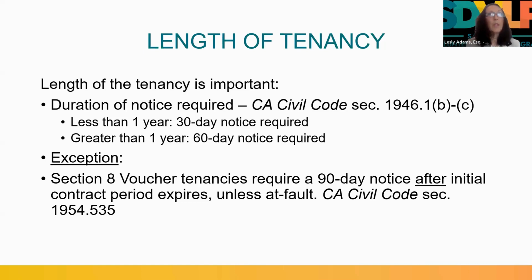Maybe you think, well, can a landlord actually serve a 60-day notice on a tenant who has been in the unit less than a year? Of course. But to a tenant that's been in a unit more than 1 year, can the landlord serve a 30-day notice? No, not generally. As you see here, the exception is Section 8 voucher tenancies.